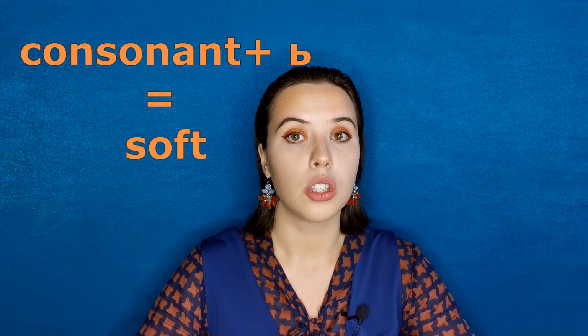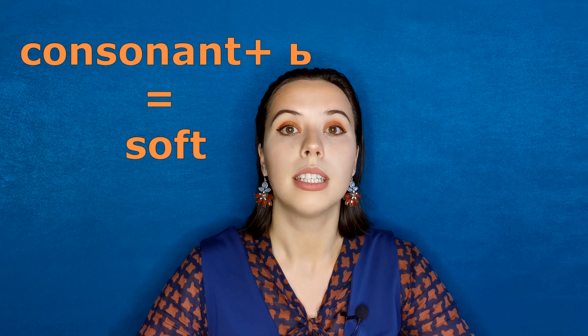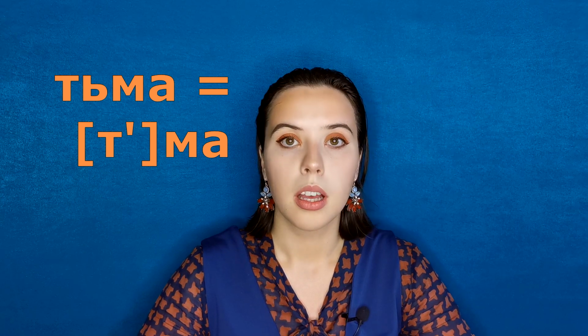And the last situation, when we pronounce consonant in a soft way, is when after a consonant letter goes the soft sign. So you could understand that the soft sign has such a name because it makes consonants before it soft. Some examples for you. The word тьма. You see, there is a soft sign, and it makes the consonant before it soft. So we pronounce t, soft, тьма.